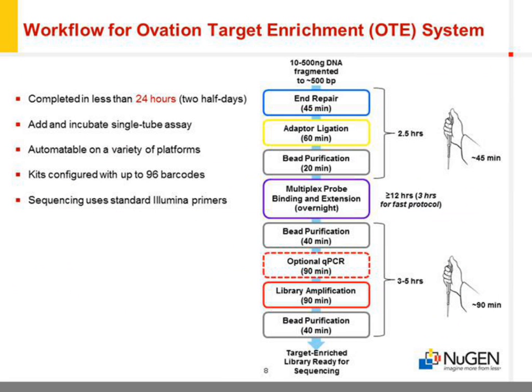We then primarily recommend an overnight probe annealing and extension reaction, which lasts about 12 hours. If there is a desire to have a rapid time to answer, we have an optional 3-hour protocol. So using that 3-hour protocol, you can complete this entire workflow in a single day. But more typically, we would recommend an overnight incubation of about 12 hours. On the second day, then, you would do a bead purification.